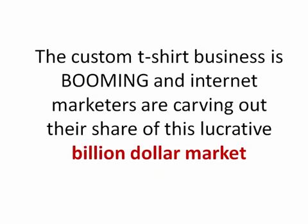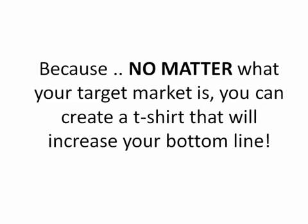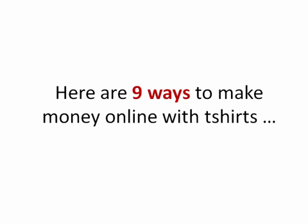So this custom t-shirt business is absolutely booming right now, and internet marketers are carving out their share of this lucrative billion-dollar market. In fact, I believe that every single internet marketer should be involved with some sort of custom t-shirt market. Because no matter what target market it is, or whatever market you're in, you can create a t-shirt that will increase your bottom line. Here are 9 ways to make money online with t-shirts.